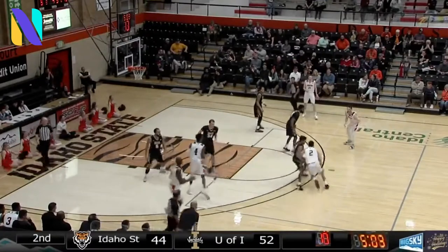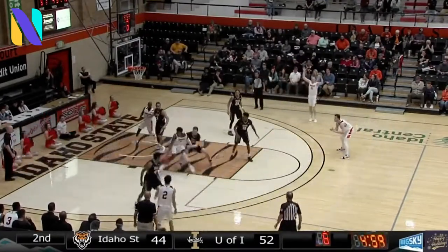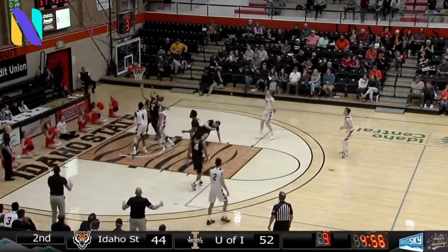Gives the ball to Tarek Cool. Back over to Maker. Maker down to Udengwu. Chidi in the lane. Spinning. Throws it up and it goes in.